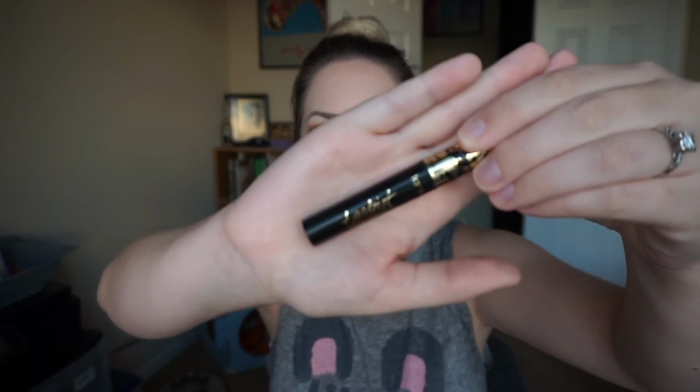Next up, well, I'm on a Tarte kick. I did get this as a sample, and I'm seriously going to go out and buy the full size of this because I'm obsessed with this mascara. And it has been a long time since I've been obsessed with mascara. And this is the Tarte Tarteist Lash Paint.